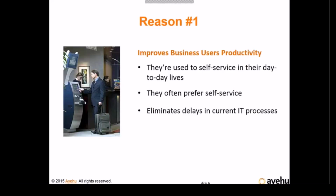And one of the biggest reasons that they like the self-service paradigm and the improvement in productivity that it brings is because it eliminates their dependency on IT personnel. And when you eliminate that dependency, you eliminate the delays that leave business users irritated, and that's going to improve IT's customer service ratings.